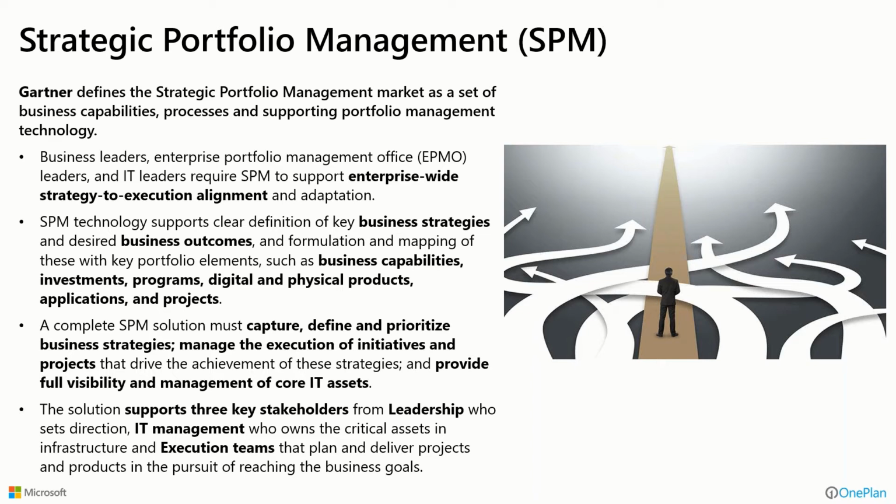And SPM technology supports the clear definition of both business strategies and desired business outcomes, but then we have to formulate a mapping of these things to the key portfolio elements that embody strategic portfolio management, such as aligning them with business capabilities we have or aspire to, investments, programs, the digital and physical products that are required or associated with those, applications that are required or might need to be updated in order to support these, as well as the projects and initiatives themselves.